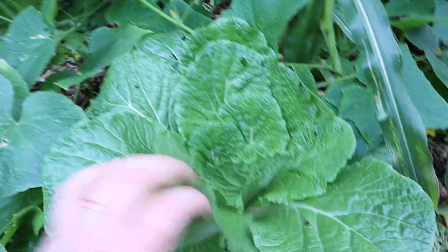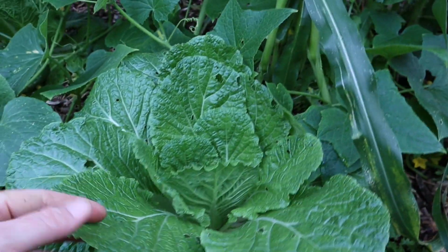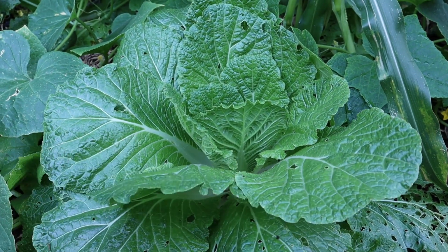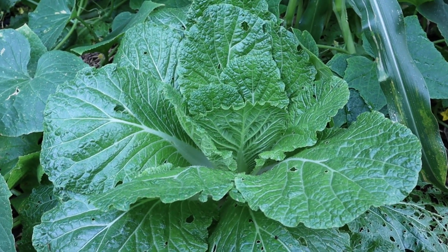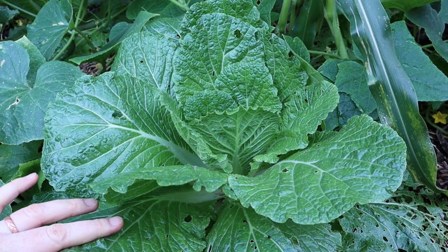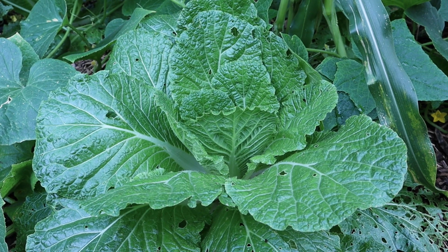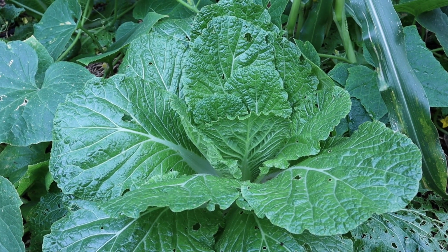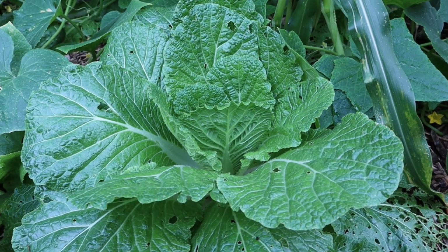And this is Napa cabbage. We left it as a trap crop for the slugs. We've had a lot of slug damage in our garden. It has slowed down. When the plants matured, the slugs don't bother them as much. And also, with our hot summer, we've not seen as many slugs in the last week or so as we were seeing at the beginning of the summer.